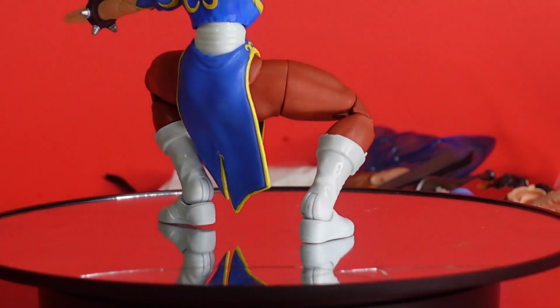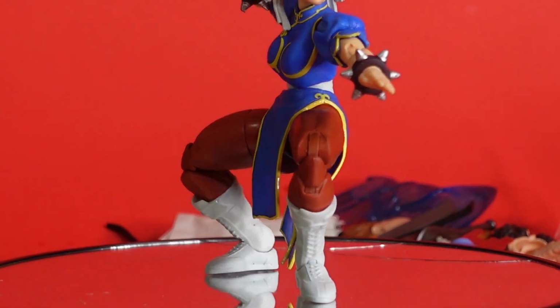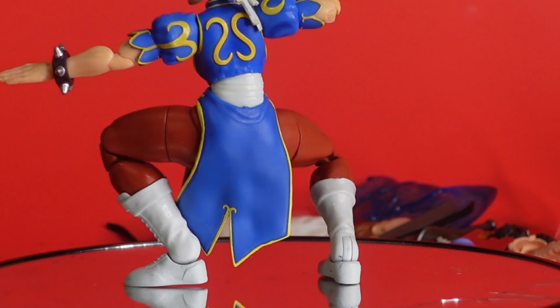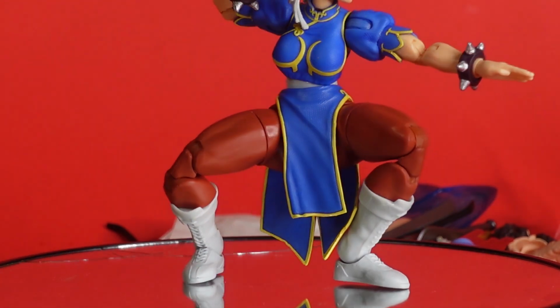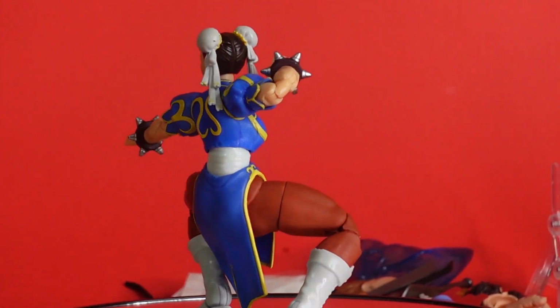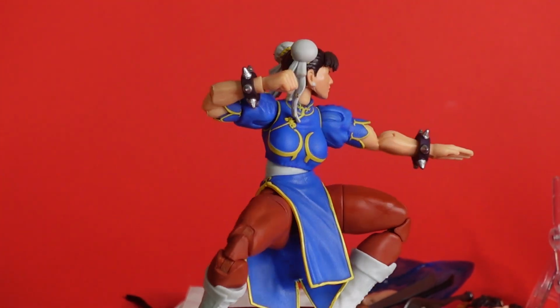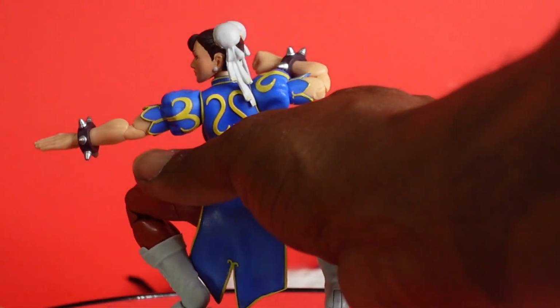Nice thick thighs. Look at that stance. It is hard to get an action figure, I know it sounds crazy, to stand flat-footed like that and be able to hold their own weight, especially with the overlay pieces that hang from the front and the back. I mean, Jada is a master at that. Jada is a master at having no ab crunch, but they will be able to crunch amazingly. Like, she can really get busy, man.